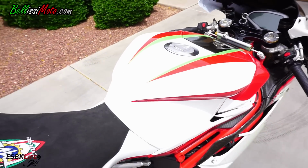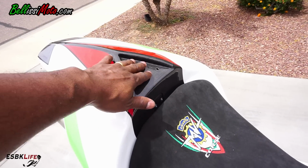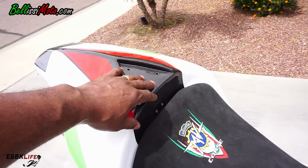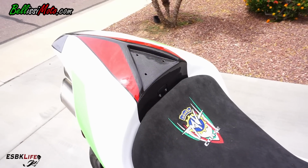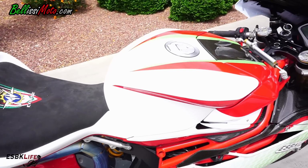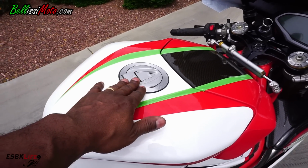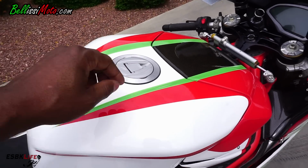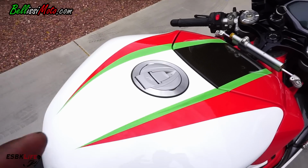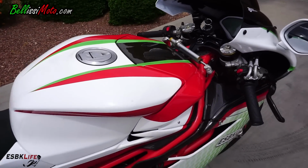So what do I have left to do here? Well, this tail piece is supposed to have a fabric bump pad kind of thing. That's still being done, so I'm waiting on that. I have ordered a CNC Racing quick release fuel cap, because I hate having to take my key out, put it in there and open it up. So that is on order. The next time you see this bike, that will be on.